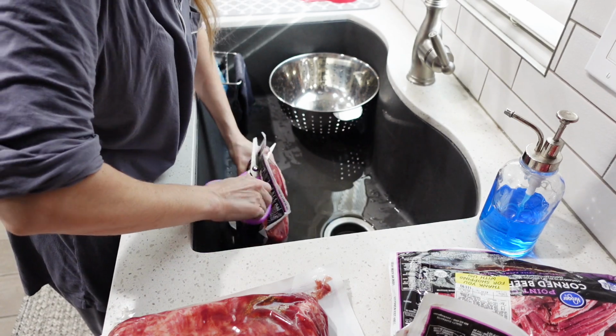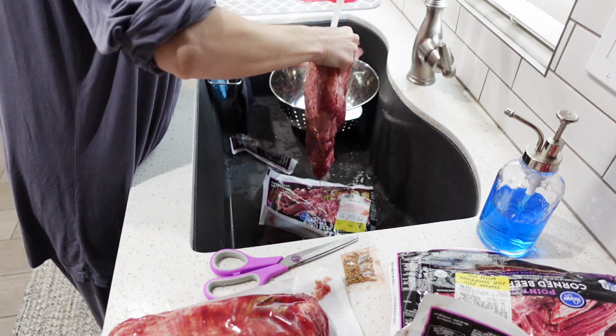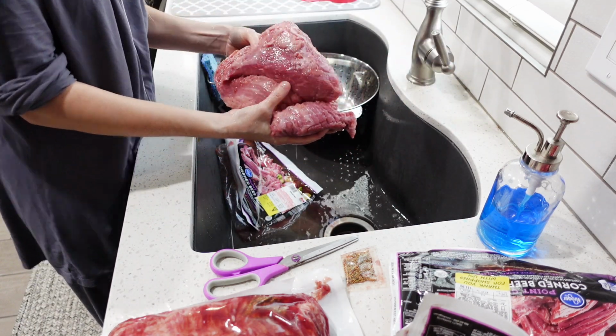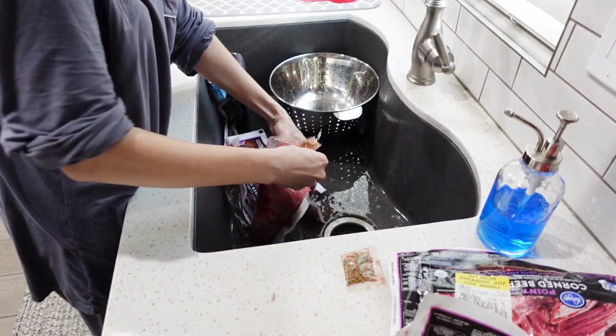As far as the meat is concerned, I like rinsing it off. It makes me feel better because it's all slimy and gross. A lot of people wash off their meats, some people don't, but I do. And the corned beef always comes with a packet of spices, so you don't have to worry about getting anything separate, which is nice. Keeping it simple.